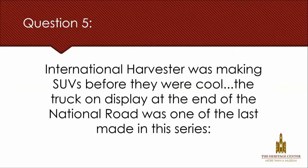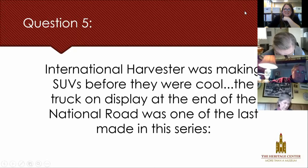So, this is the wrong slide here. There was a picture on it, the slide that I did before. So I apologize if you are not familiar with the truck that I'm talking about. But it's a great big blue truck that's in the gallery. So if you know what sort of SUVs International Harvester made, you'll know this one.